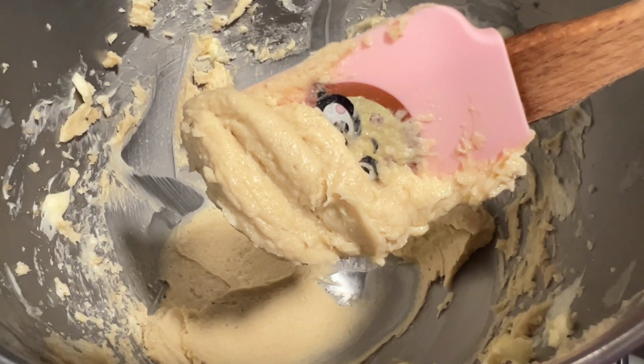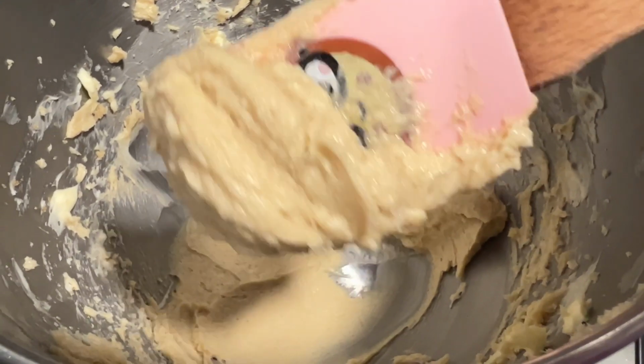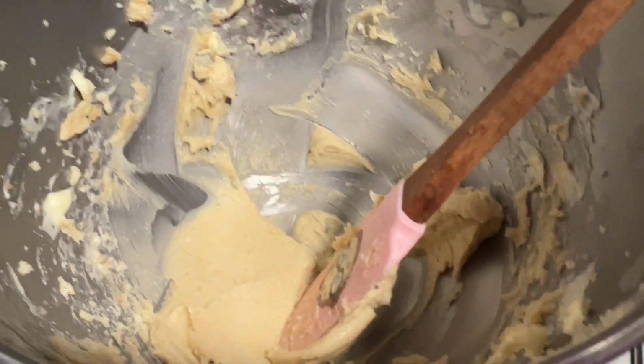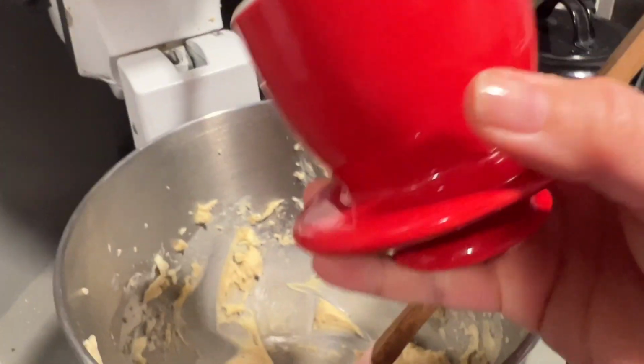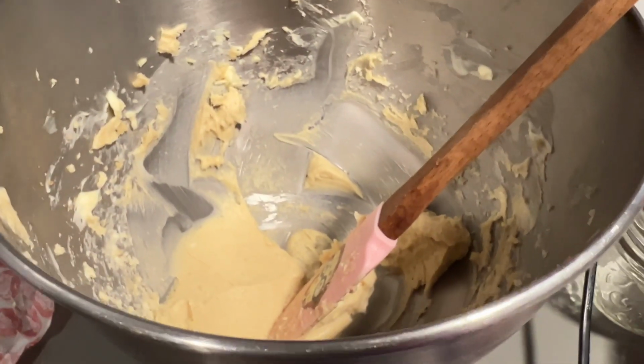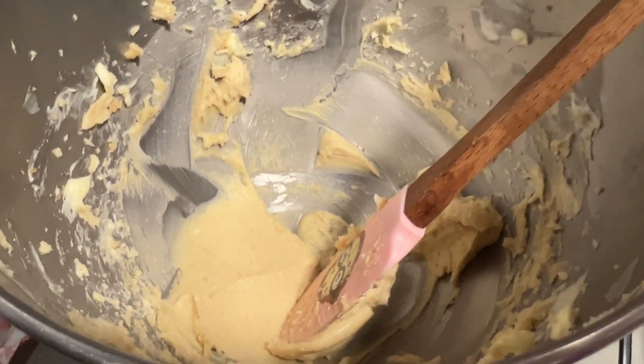Looks delicious. I mean, it's just butter with sugar, but you know what it is, it makes it look delicious. Maybe it's just me, but we're gonna put it into my little butter crock here and move on to the next step. We gotta make the meatballs and the mashed potatoes.